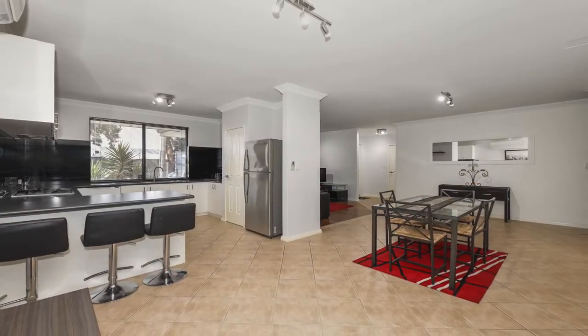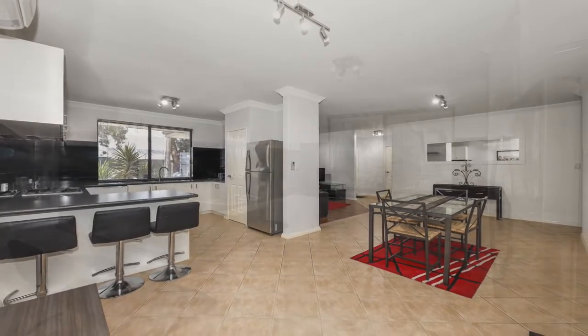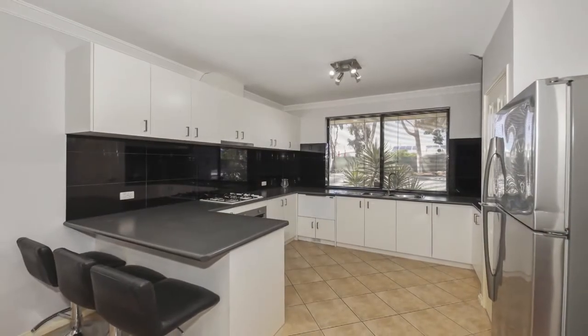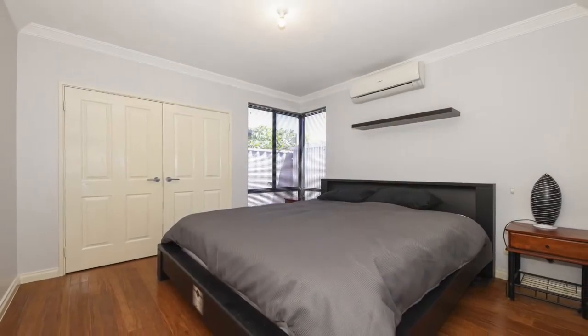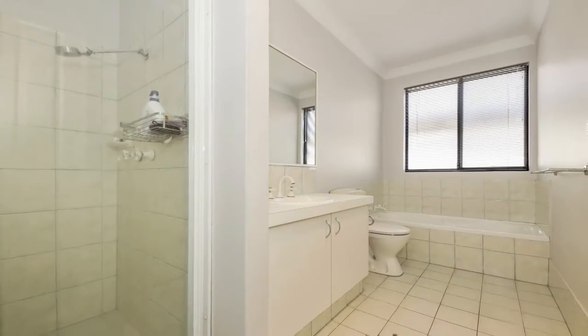There's a good-sized living area and a spacious kitchen with gas cooking and plenty of cupboard and bench space. All bedrooms have built-in robes. The bathroom is complete with a separate bath and shower.